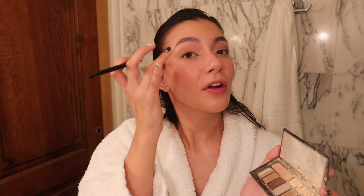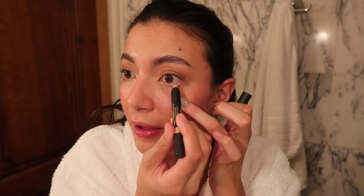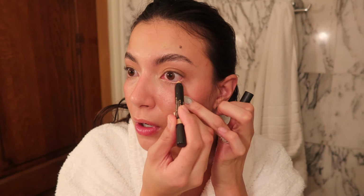And then I'll usually just take a little bit of my finger and go under my brows. Just for a little something. Cute. Just a little shadowy, subtle, natural. Then I'm gonna take this Nude Sticks shade Lilith. I don't have a white liner, but I'll just do a little waterline.